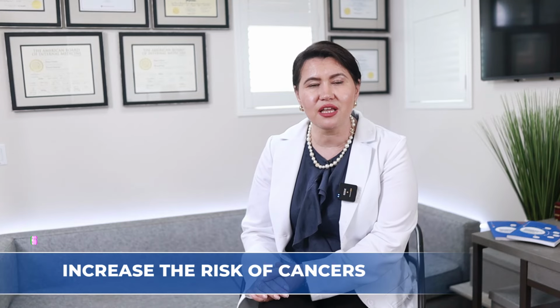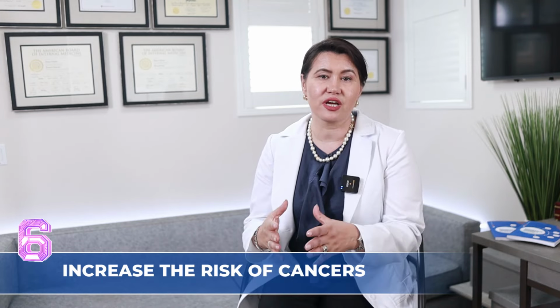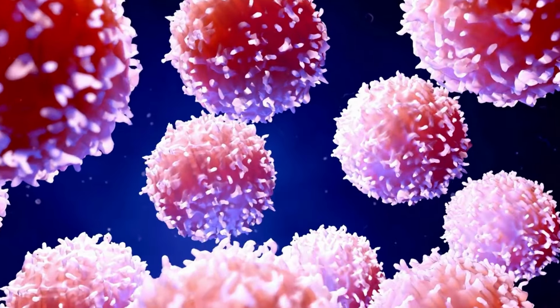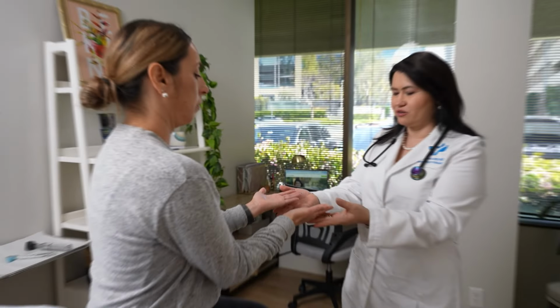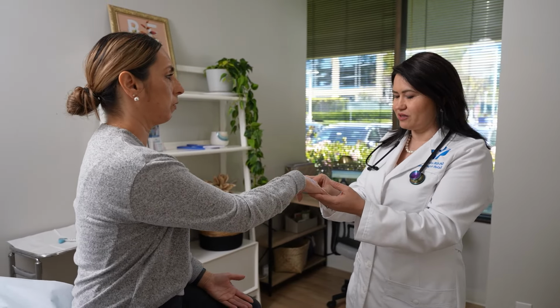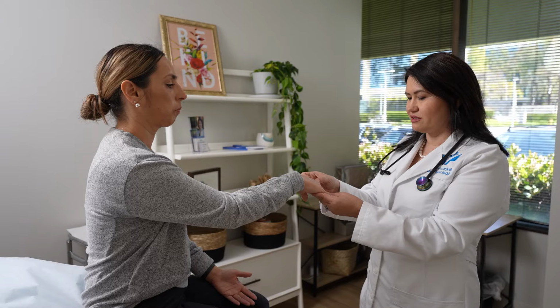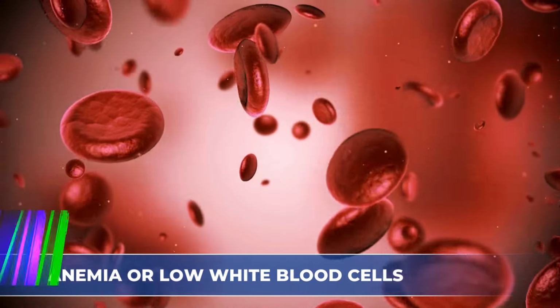JAK inhibitors may also increase the risk of cancers like non-melanoma skin cancers, lung cancer, and lymphoma, but the studies are still not clear if this is an effect of the drug or an effect of ongoing inflammation, which happens in people with rheumatoid arthritis and psoriatic arthritis. But be careful, have frequent checks of your skin, and discuss with your doctor if you have any new symptoms. And that's why I check on my patients every 3 months, and I stay very much in close contact with my patients.